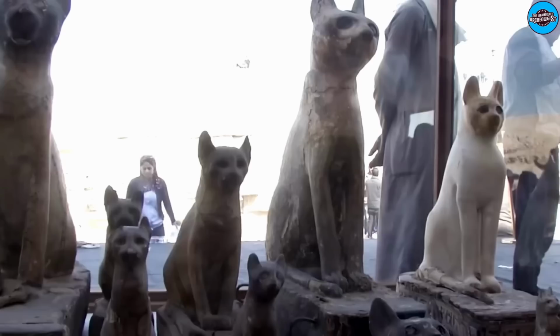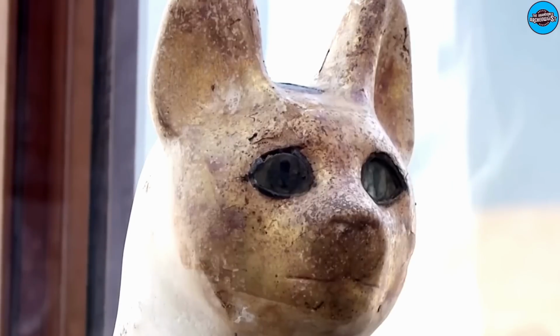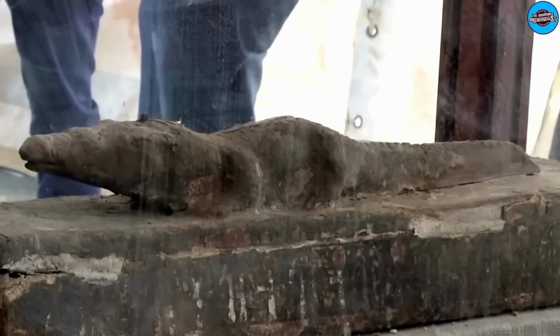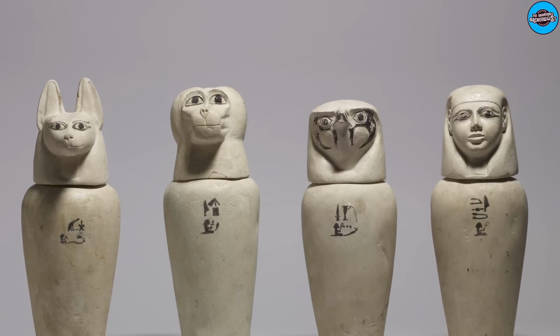Several cat mummies and gilded statues of cats were discovered in the Saqqara tomb, as well as a bronze statue dedicated to the cat goddess Bastet, a collection of gilded statues depicting animal features, painted wooden cobra and crocodile sarcophagi, and objects such as amulets, writing tools, canopic jars, and papyri baskets.